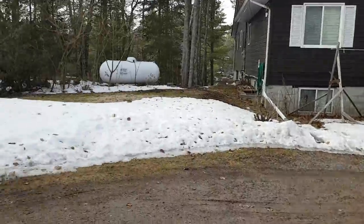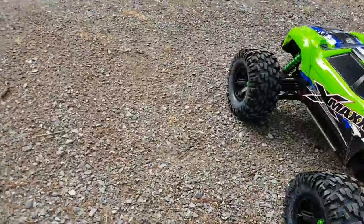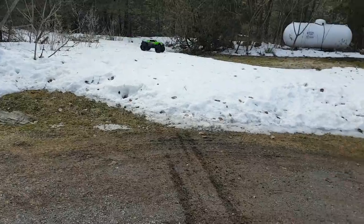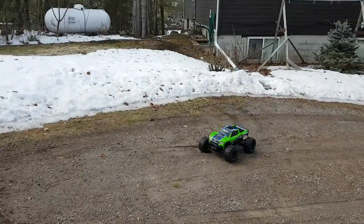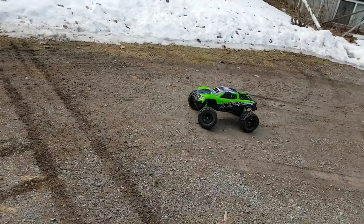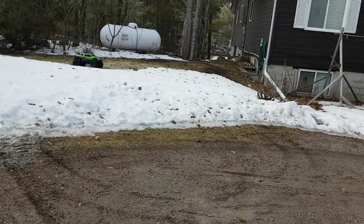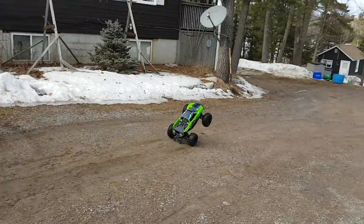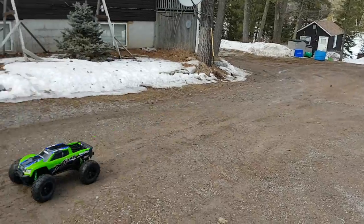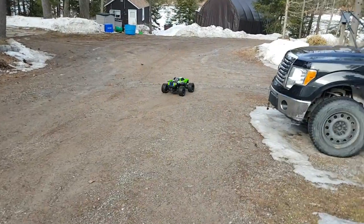So I thought I'd just have some fun with my Xmaxx. Goes up that snowbank pretty easy now. I can get traction now, I can do a wheelie. Cool.